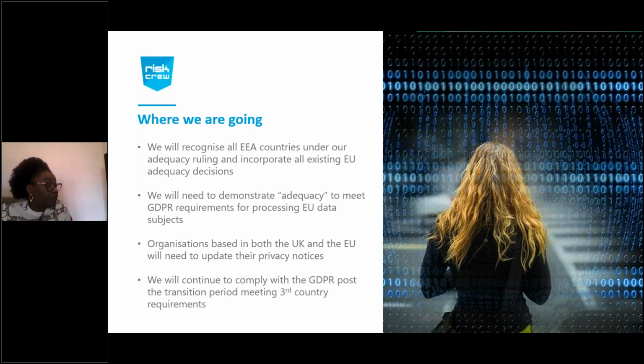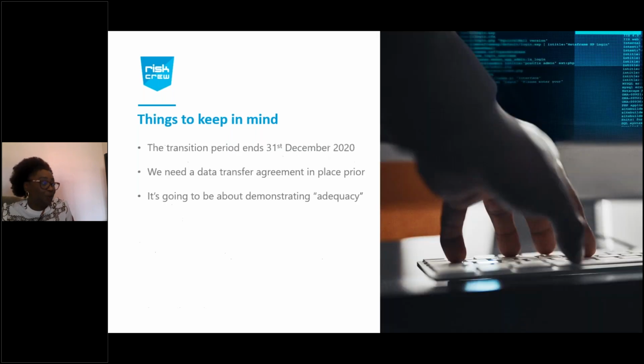We will need to demonstrate adequacy to meet GDPR requirements for processing EU data. Organizations based both in the UK and the EU would definitely need to update their privacy policies. The UK government has stated clearly that it will continue to comply with the GDPR post the transition period, meeting third-party requirements. Those are the expectations we expect after the transition, or that's the plan of where we are going to.